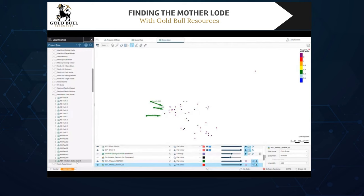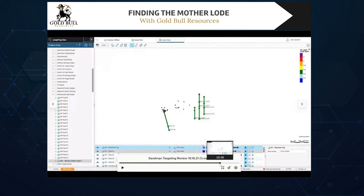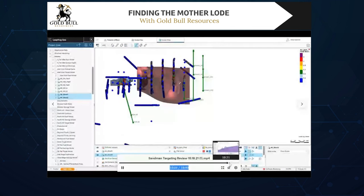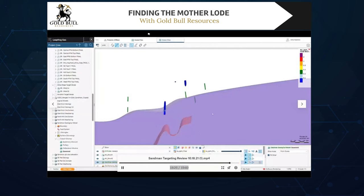So we've got a few holes planned there, some more at some of our regional targets that have been derived based on CSAMT geophysical data, such as Windmill and Midway. Midway is our target between Silica Ridge and Southeast Pediment. So it's a very quick run through of some of the very exciting targets that we've generated.